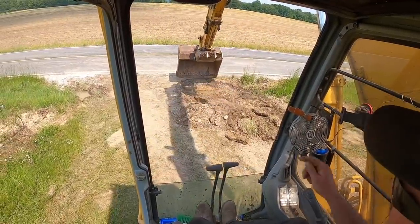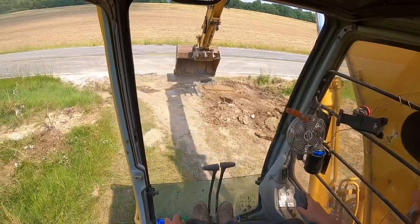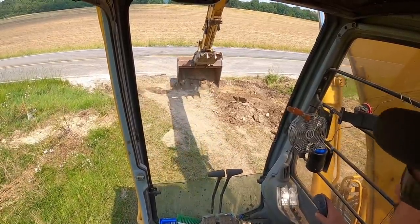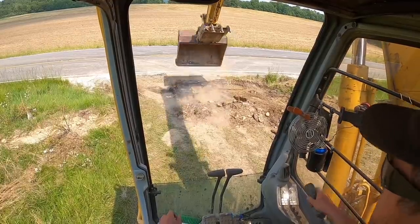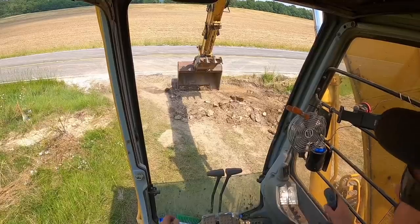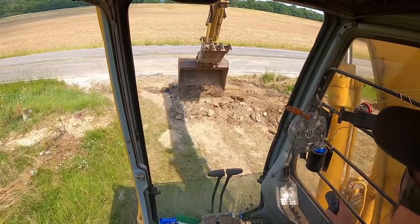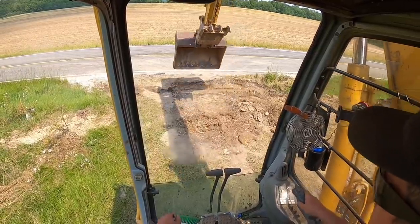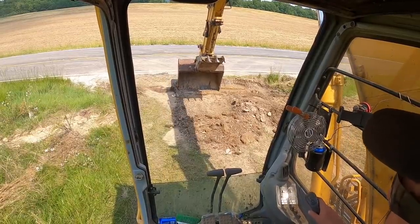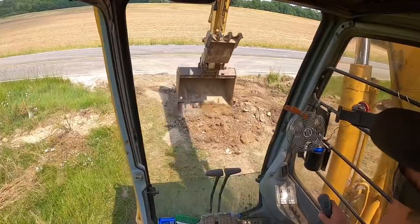There's a clay pipe and it's buried so deep it's below the top of the ditch. See what we're gonna do. There it is. Just gonna leave it like that. It'll drain out. Let that ditch fill itself back in where it wants to be.